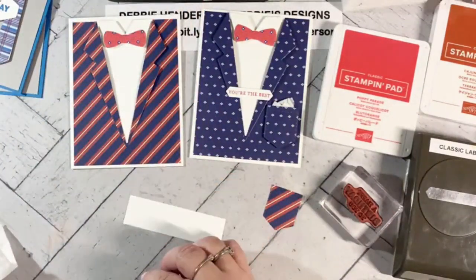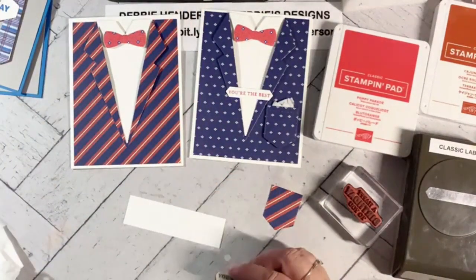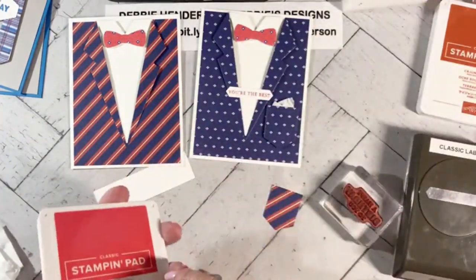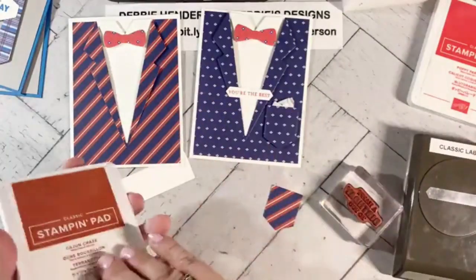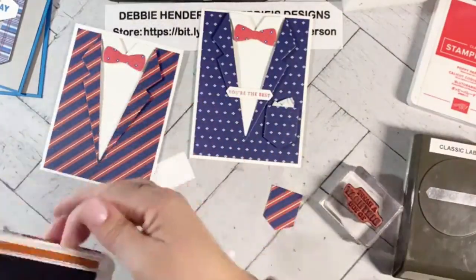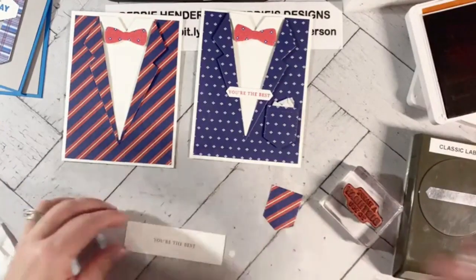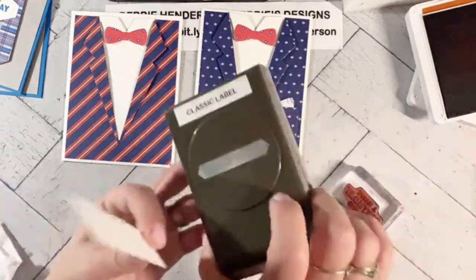And lastly, we're going to do You're the Best for the sentiment. And I'm actually going to use Cajun Craze this time because that's the color that's in the stripes, and the classic label punch.